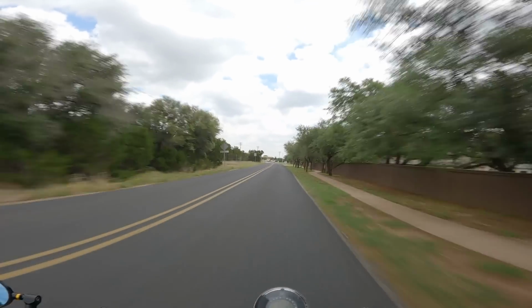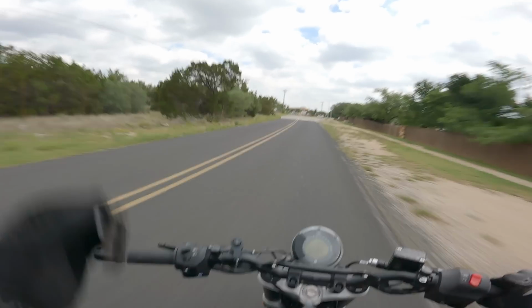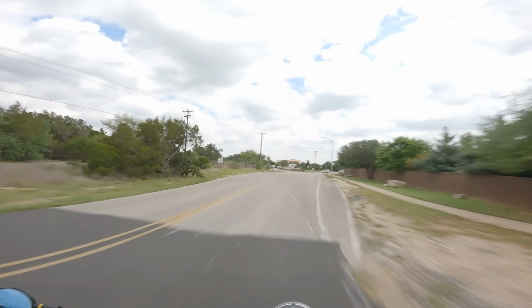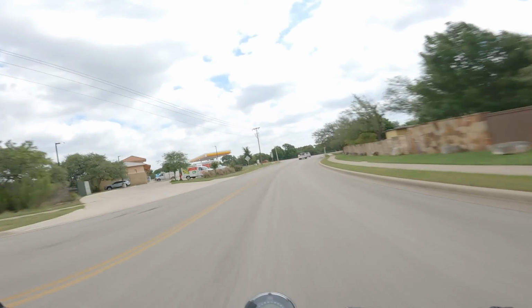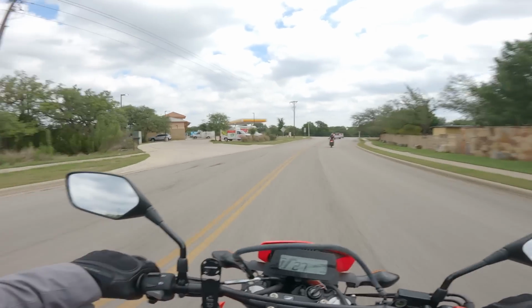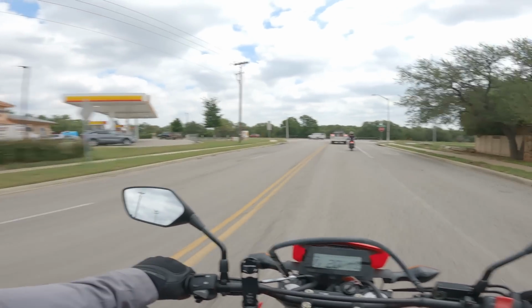The quick shifter here, although it is a cool feature, it really does not work super great when you get it up in the revs. I actually had to grab a gear myself because it was just stuck. So, yeah, I guess it doesn't work that great. Yeah, the KTM gearbox in the singles is not exactly the best.